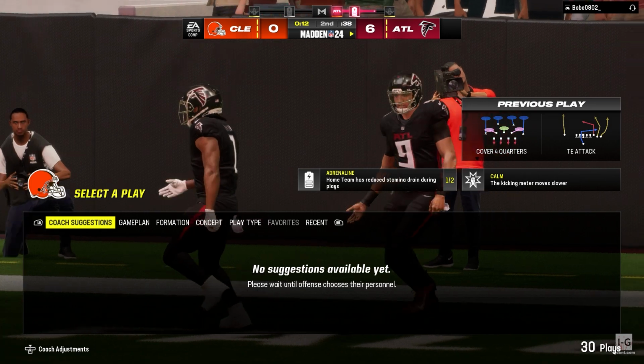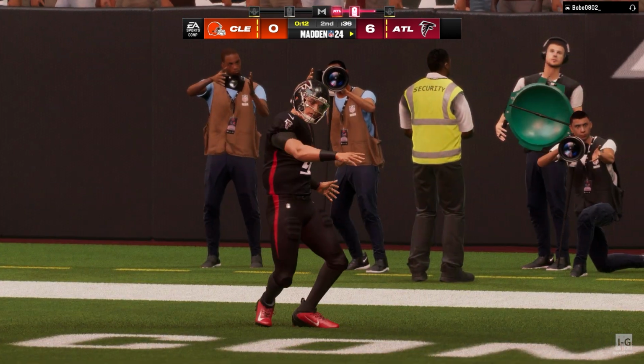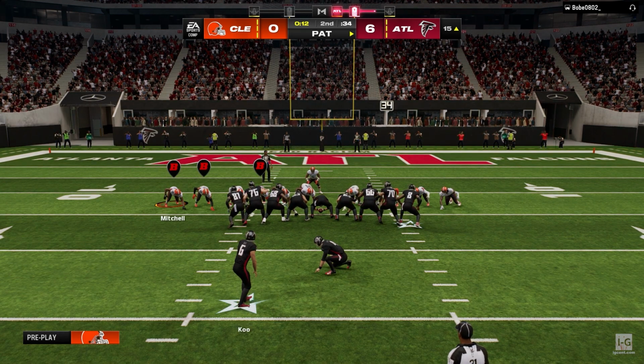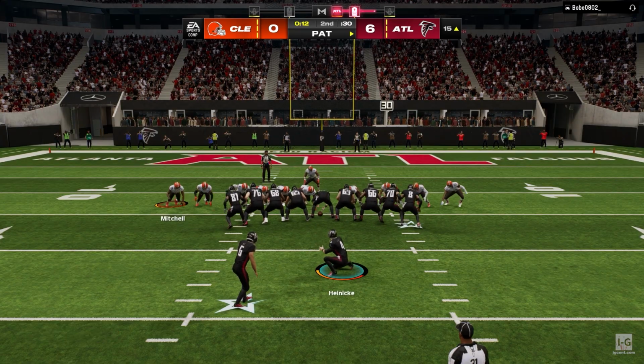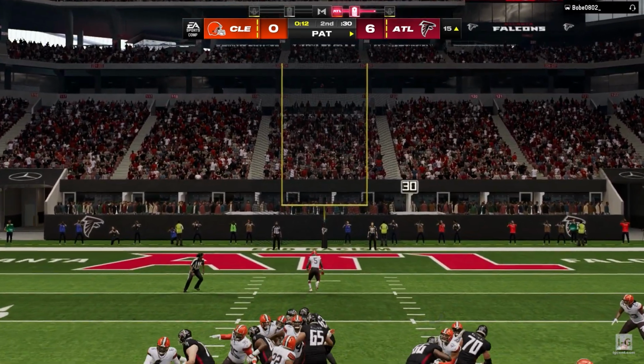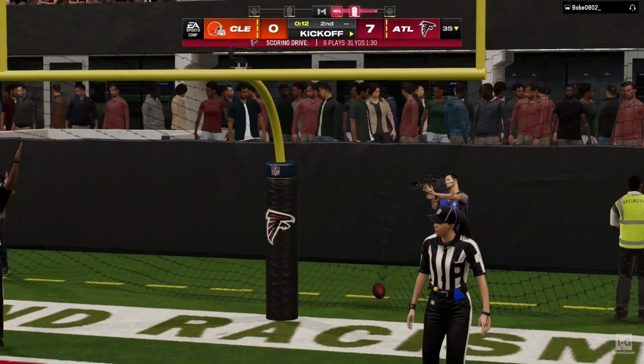Desmond Ritter as the first half is winding down. And the Falcons have taken the lead here in the final stages of this first half. Extra point by Koo, up and good. And that makes the score 7-0.